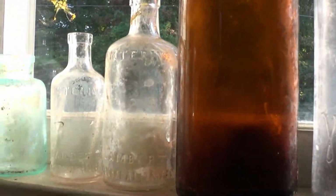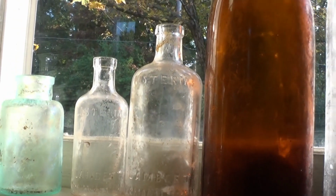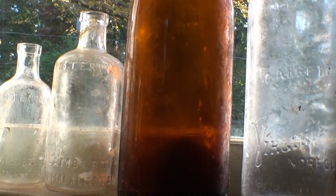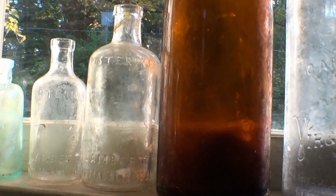It could be a beer, I guess. And there's a pair of Listerines, small size and a medium size. They're both hand blown around 1910 era, and that's a couple of the first Listerines from Lambert Pharmaceutical Company, and those are about $20 a piece.